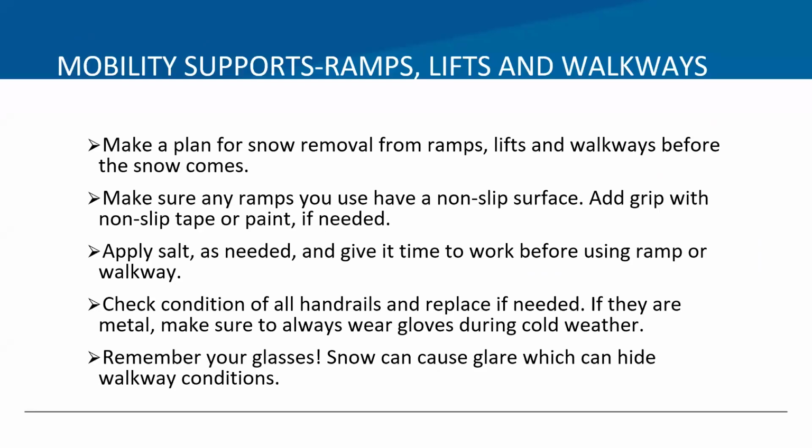And then just thinking about your ramps, your lifts, your walkways, make sure that you have a plan for snow removal before the snow comes. Don't be like me and be getting a snow shovel at Home Depot as it's snowing. You might not have the best luck. So make sure that you have a plan for that.